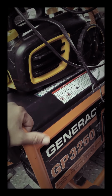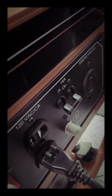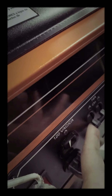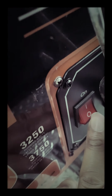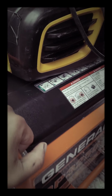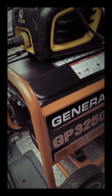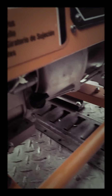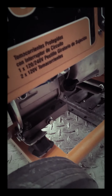So I purchased this Generac generator, GP3250. It's got two outlets on it. This right here is the switch for the electricity. As you can see, it's obvious, that's my on and off switch. This is unleaded gas operated, so that's not a problem. I do have to change the oil sometimes, so that's where the oil drains out right there. Ever since I've had this generator, I've changed the oil twice.